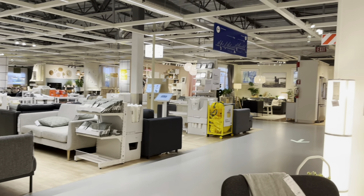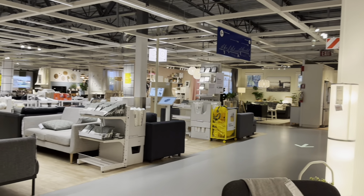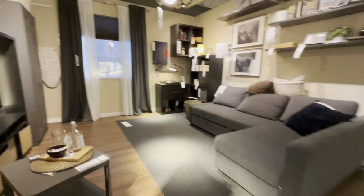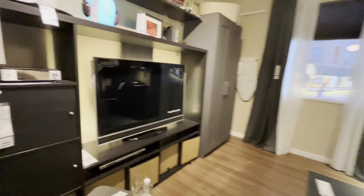I think it's kind of cool just to see all the cool stuff that they have. It almost feels like you're on a movie set. They also have a bunch of different furniture here, mattresses. I actually got my couch here, which is actually pretty comfortable.